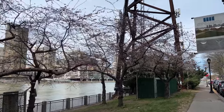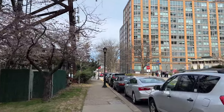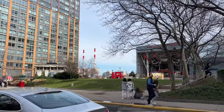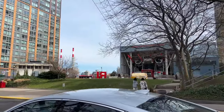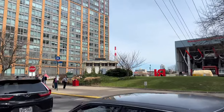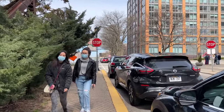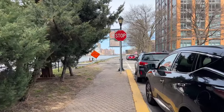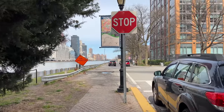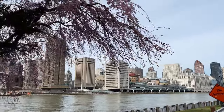Forget to mention that the Roosevelt Island tram will also cost you $2.75. That's the tram station, and you can use your regular MetroCard in order to come here. There are some cherry trees also blooming here.